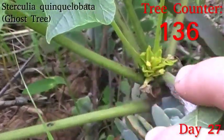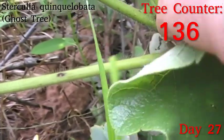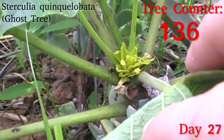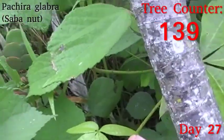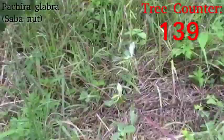Our little ghost tree, the growth point is not caterpillar. There is a little bit of sun damage here by the look of things, but there are some lovely little tender yellow leaves coming right in the middle there. Should open up nicely soon. And the Pachira number 1, 2 and 3 seem healthy enough, but in a bit of a holding pattern.